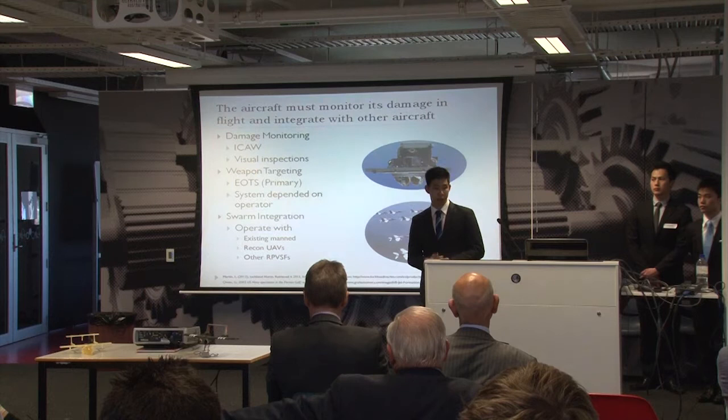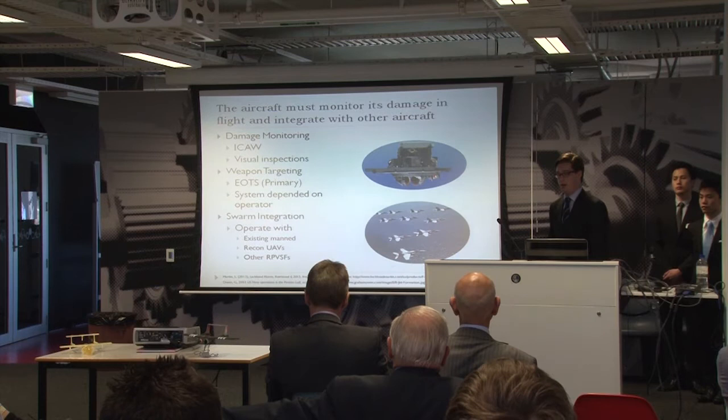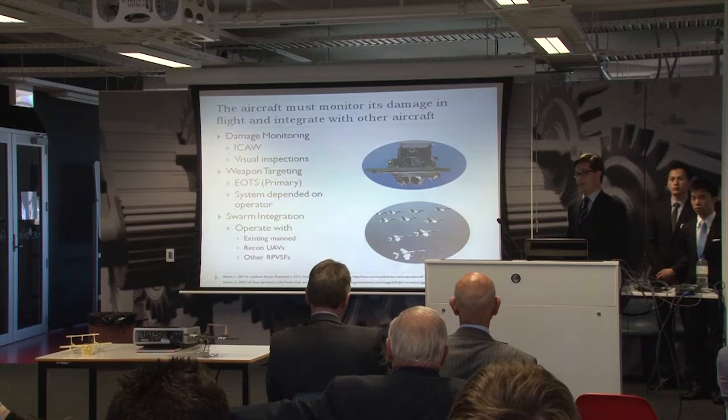Obviously, the RPVSF has been designed to operate in a standalone capacity. However, with the future direction of warfare, we believe that it could easily integrate into swarms. Primarily, how this will be done is by shutting off certain systems and allowing certain aircraft to only utilize that one system. For instance, having one plane that's focused on navigation, one on weapon targeting, and one on weapons deployment.